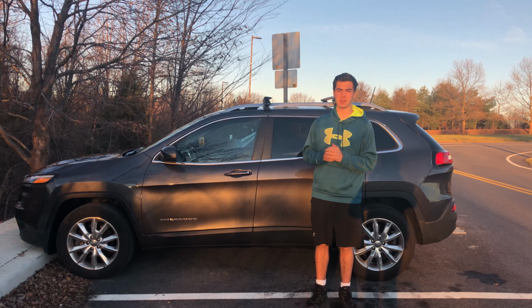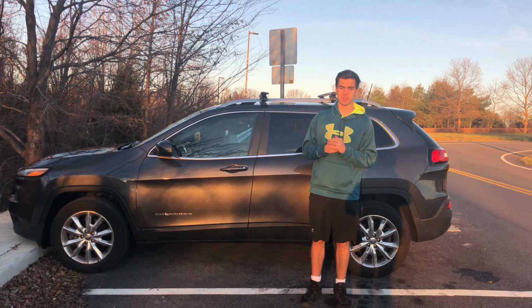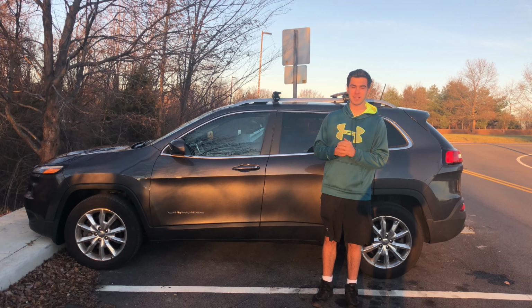The Jeep Cherokee has always been a popular option since its inception in 1984. In fact, just last year, Jeep sold over 230,000 of these things. I've owned this Jeep Cherokee Limited for just over a year now, and we're going to give it a 1-year review.